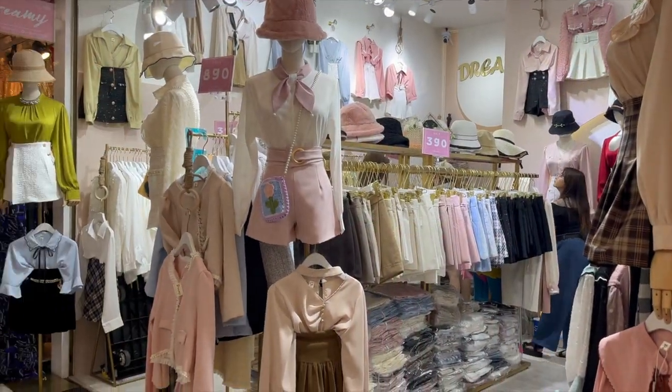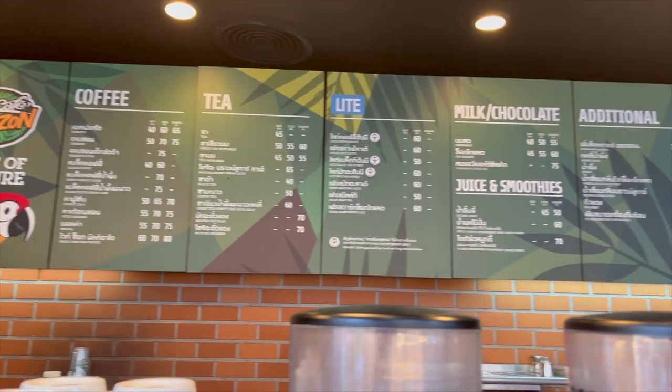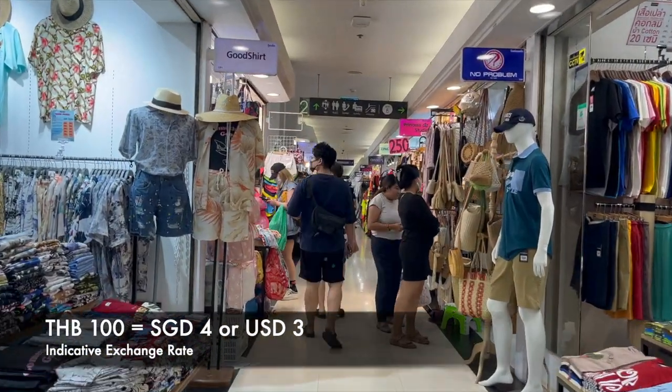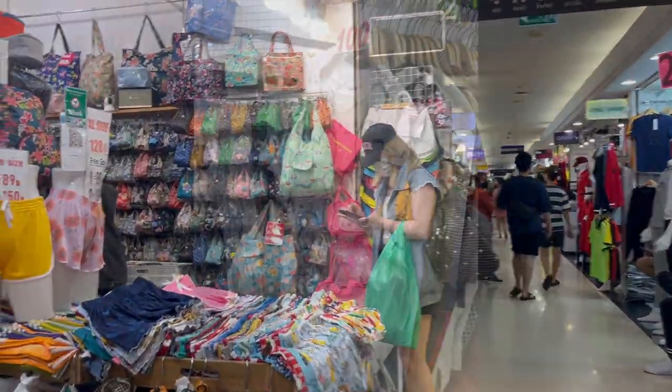Every time I come to Platinum Mall, I need to set aside lots of time and lots of energy to walk and coffee, and of course, money. By the way, indicative exchange rate, 100 Thai baht equal to 4 Singapore dollars or 3 US dollars.